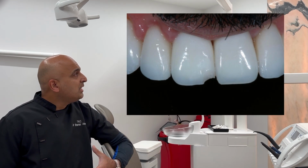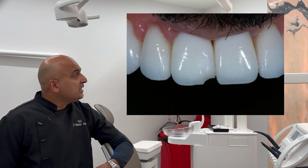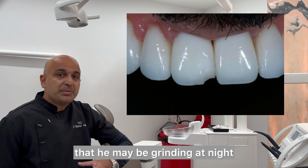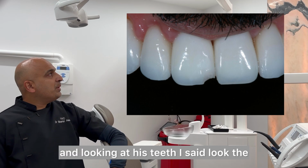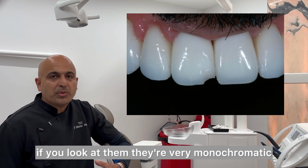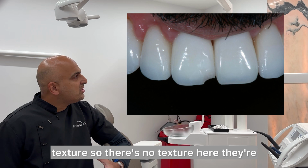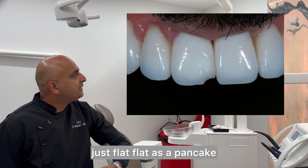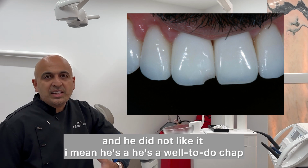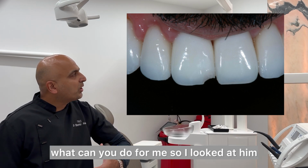He's had work done and he came in with this type of fracture, which is a very strange fracture, and we're not sure exactly what caused it, but he is a grinder, so he may be grinding at night. After looking at his teeth, I said, look, the ceramics you've had done are very monochromatic. There's no real differentiation. There's zero texture. They just look flat as a pancake, and the design's not very nice. And he did not like it.